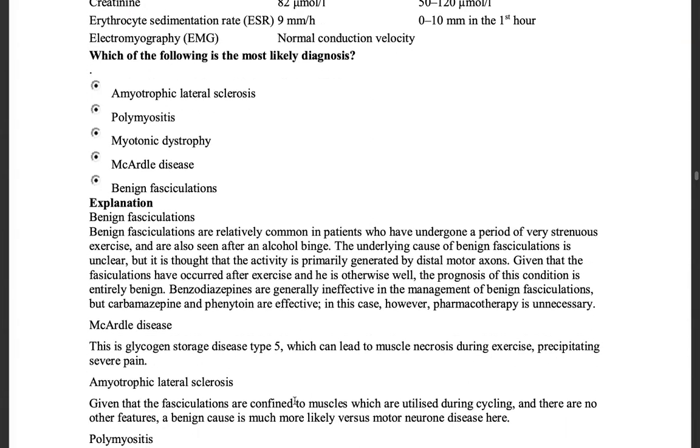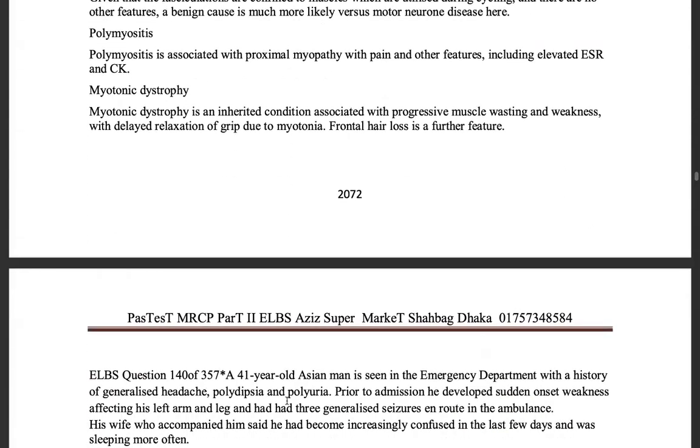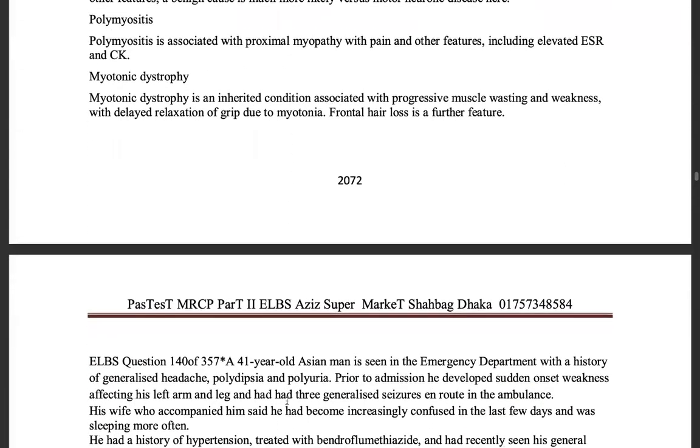Okay. So it could also be due to his strenuous exercise. Okay.